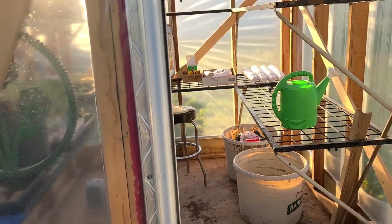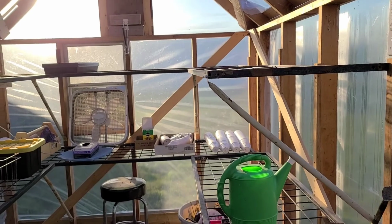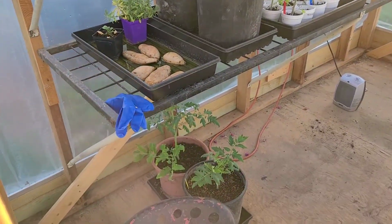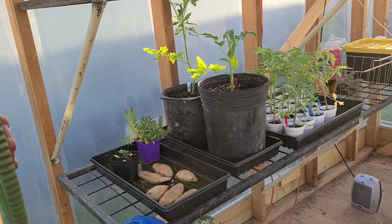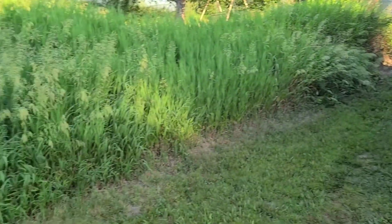We'll take a look in the greenhouse real quick. We've got rid of most of our tomatoes, giving them away. I still have a few that I started late, and I put some in some bigger pots, some of my favorite varieties. Still got that lavender to plant. Need to find a place for that. But it gets pretty hot in there during the day, so that's why I've been leaving the door open here.